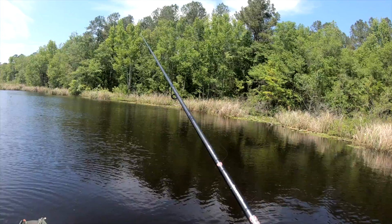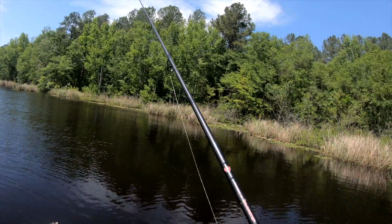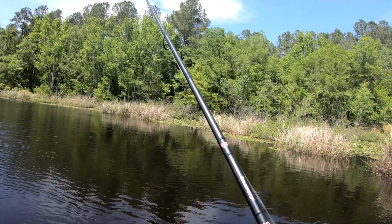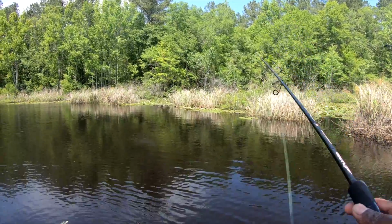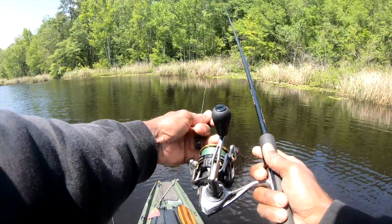There's a lot of fish around this pond. The major detriment to productivity right now is just like I said. It's really hard to kind of present a bait really good right now, just because of the wind you got. If this evening, that wind will lay down a little bit, we'll smack them.